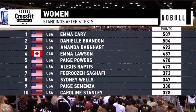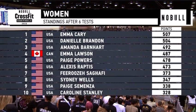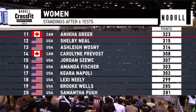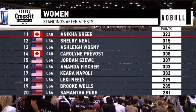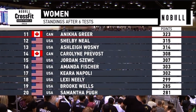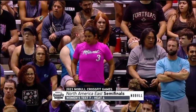Women in the overall standings have clinched a spot. Spots 7 through 11, they still have some work to do, and right now it's Annika Greer by 8 points over Shelby Neal for that final spot that gets to go to Madison, Wisconsin.